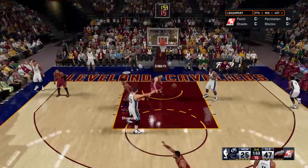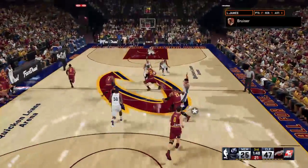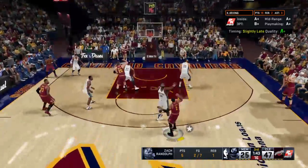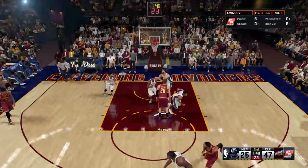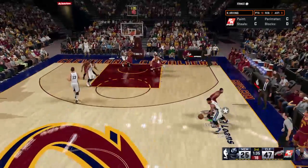Conley kicks to Gasol. Here's Randolph. Love grabs the board. His touch has disappeared on him this quarter. He just hasn't been able to get it going. And a wide open look for Irving. Another miss by Irving. Irving's gone 1 of 5 from three-point territory. To the paint.